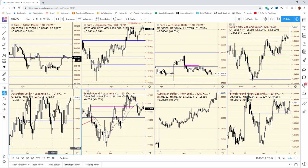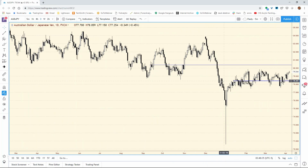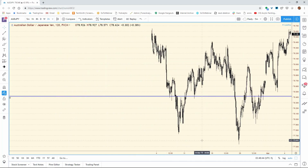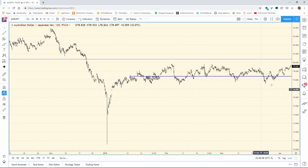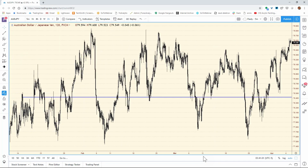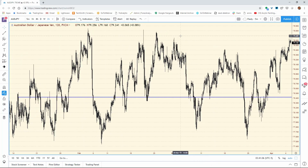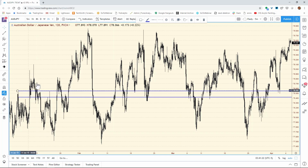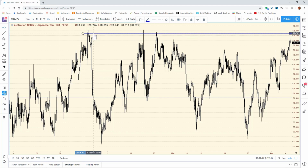Well, we're moving higher with this risk on with the Aussie yen. You know, remember this market, about a couple of weeks ago, looked like it was getting ready to fall apart, and we're certainly moving higher. Key resistance is going to be right there, 79.75.